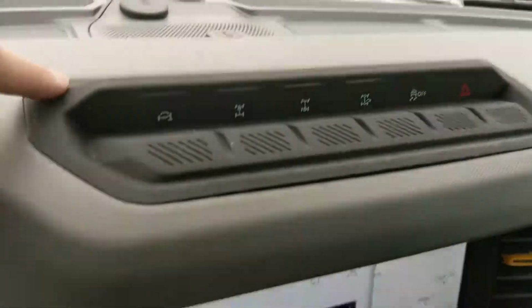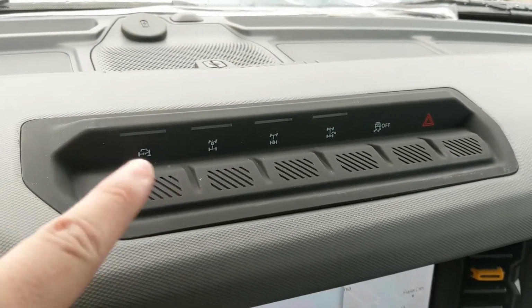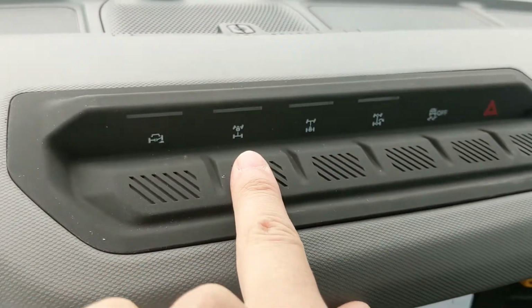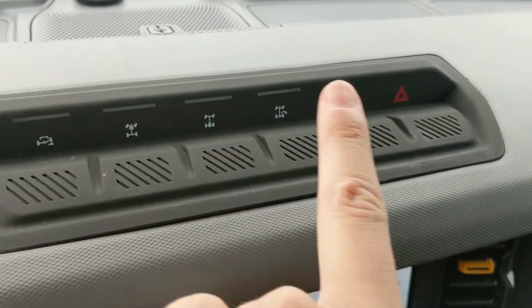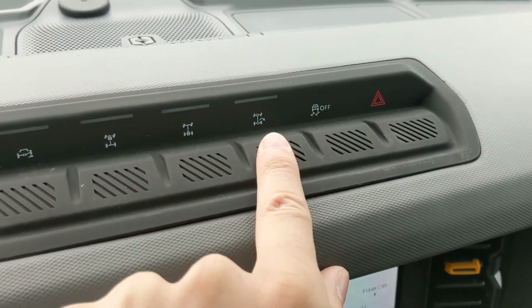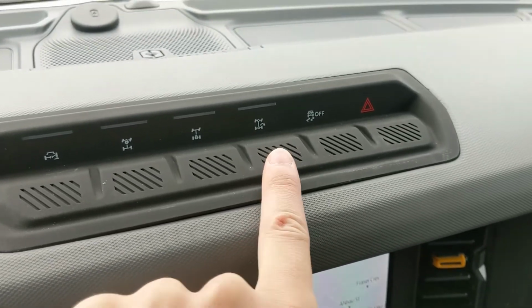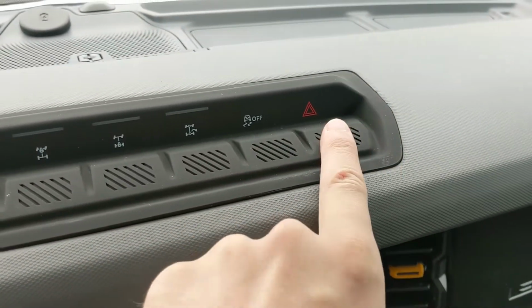Then above your screen here, you have some of your very important features for off-roading. You have your sway bar disconnect, your front differential lock, your rear differential lock, your trail turn settings, so you can do a tighter turn on a tight trail. You have your traction control shut off and your hazards.